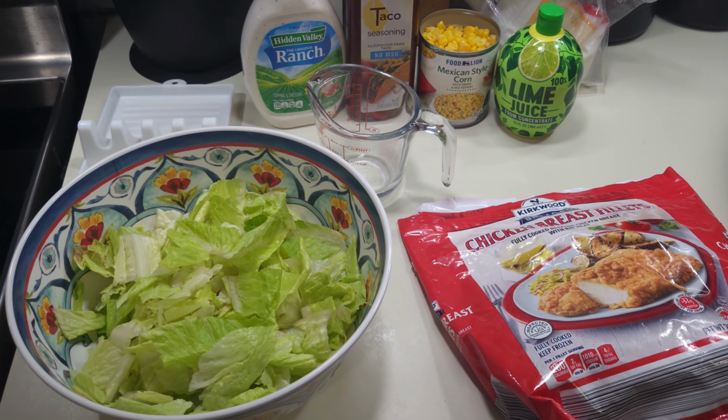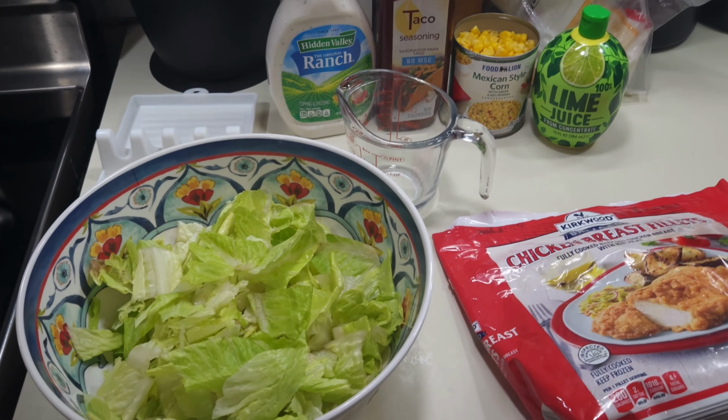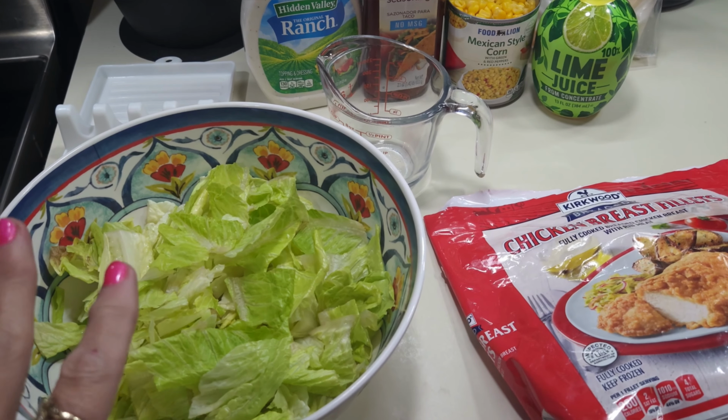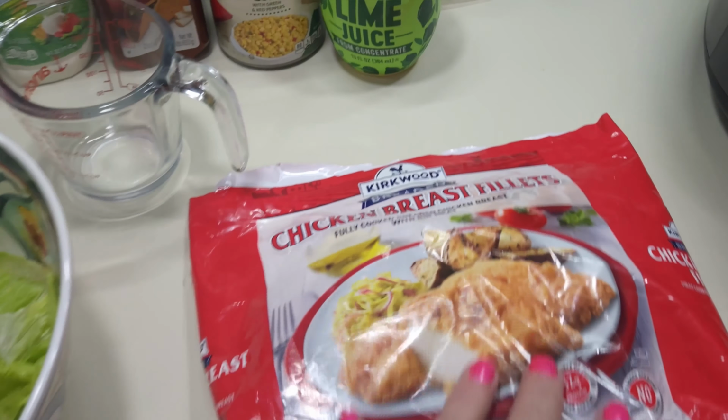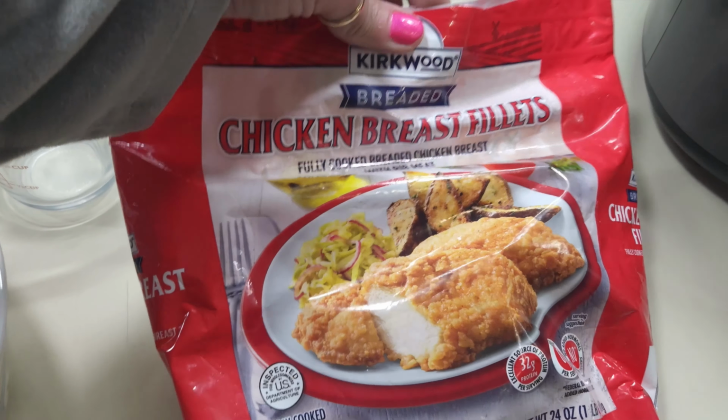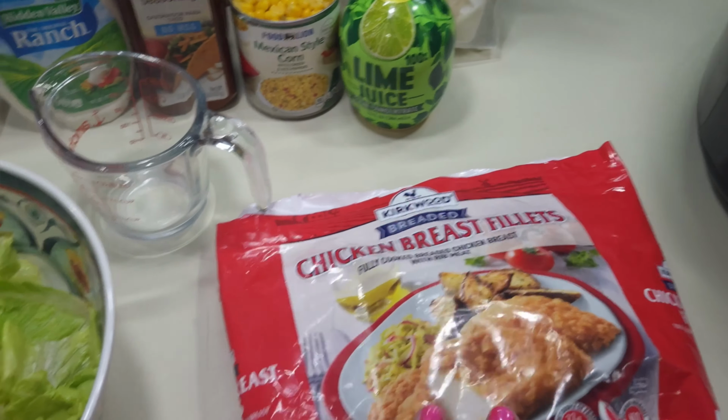And this is what you call a quick and easy supper. I'm trying to use up some romaine lettuce. It's probably seen its better days, but I've got the best of it out of there. I've got some chicken breast fillets, the one that tastes like Chick-fil-A. Yep, those are going in this.